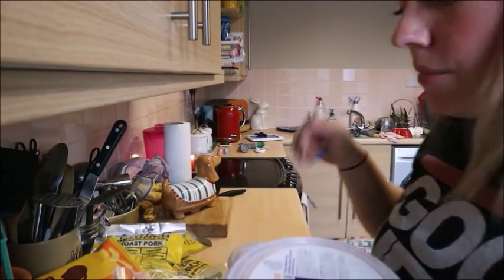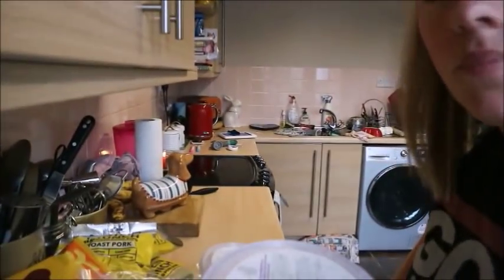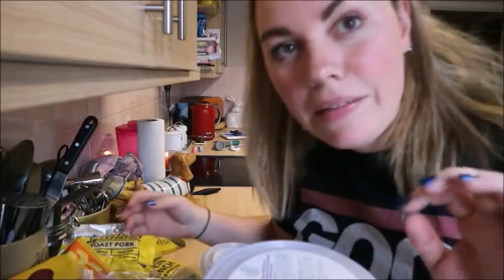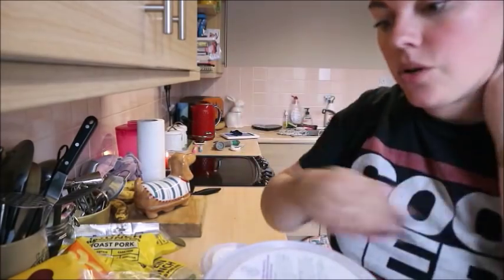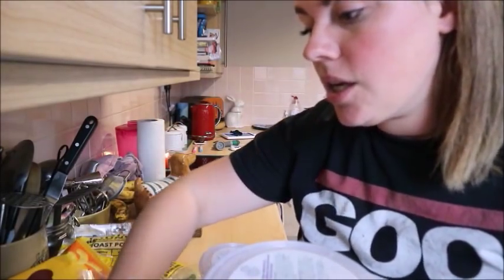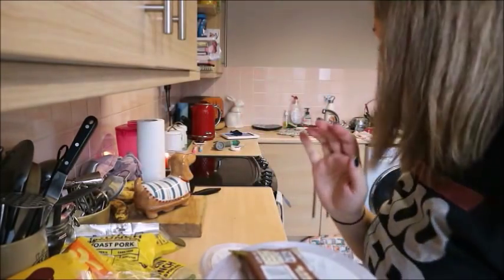All of these are going to go in my chest freezer, which in the new kitchen is just under here. And for my breakfast today, because it's 11:15, but I've been so hungry, I've been waiting. They've literally just arrived and I wanted to do a full week this week. So I think for my breakfast today, I'm probably just gonna have the Trek bar because it's nice and easy.